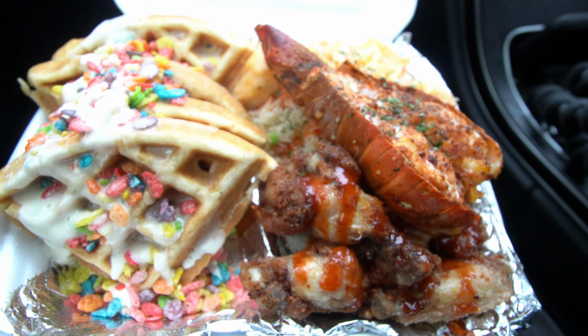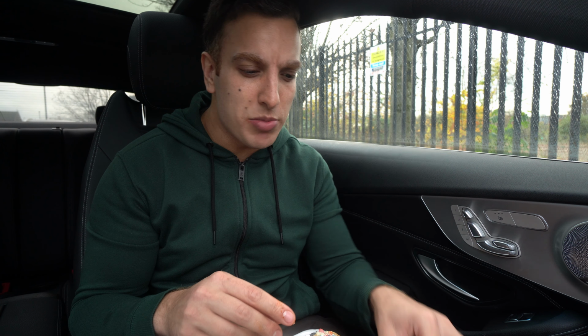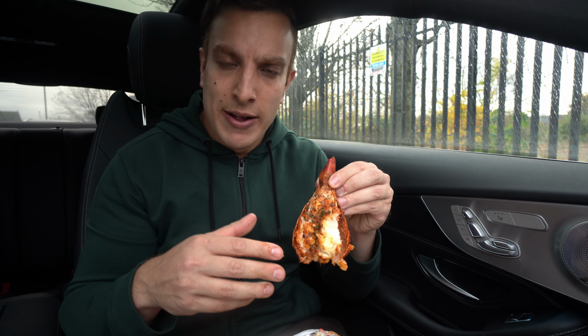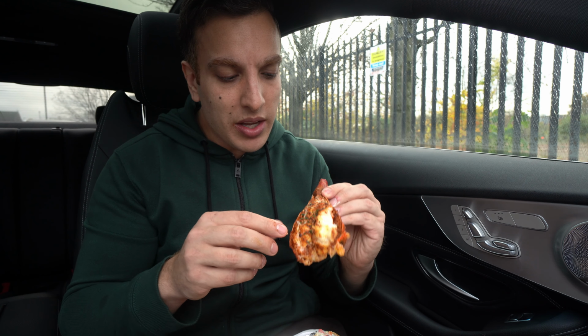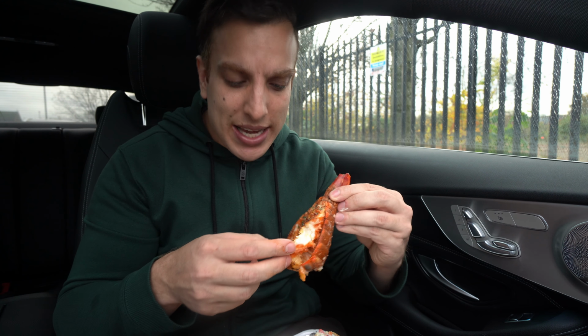I love that you get a lot of it. I think it's a really good introduction to lobster. If you haven't had a lobster before, I do think it's a good introduction, because honestly, purely in the way that they've chosen to cook it, I think this is a choice that they've made. It's grilled, lots of flavour, and they've given it more of a meaty texture.